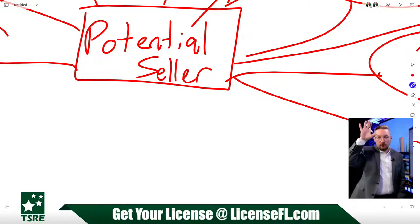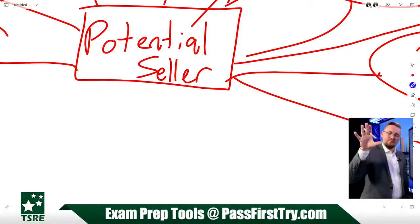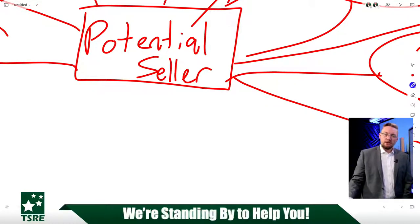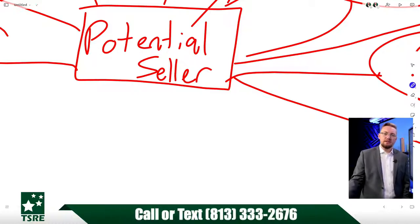Now, if this person is literally raising their hand saying, I want to sell my property, we could just jump right to, okay, let's get into the details. Let's discuss the agreement for listing the property for sale. Let's discuss the prices you're going to be listing it for and get right to some of those details.